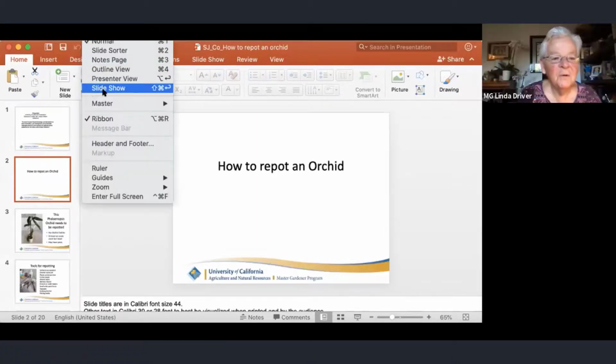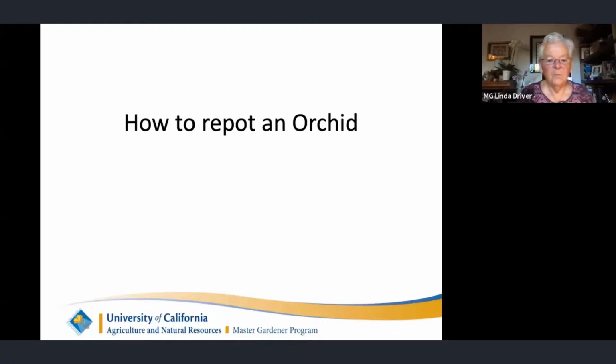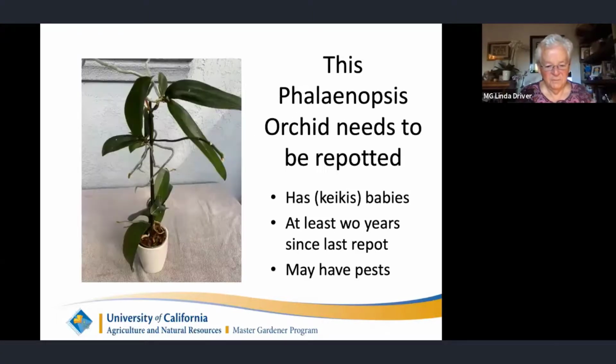Yes. Okay. All right. So, how to repot an orchid. This is one of the orchids like the ones that I've put in the kits that I'm giving away. And this one needed to be repotted because it's been a couple of years, at least. It has babies. It was making babies. And so it needed to be done.